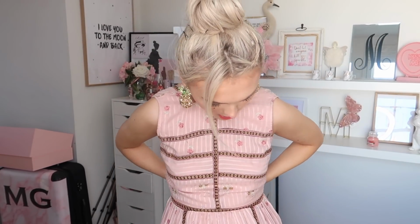And this one is in a size extra small and it was £39. This one is probably the loosest fit out of everything, but that is kind of the idea of slip dresses. So let's just undo this bad boy. Also, the fabric of this, so soft. There we go. Round and around and around and around we go.